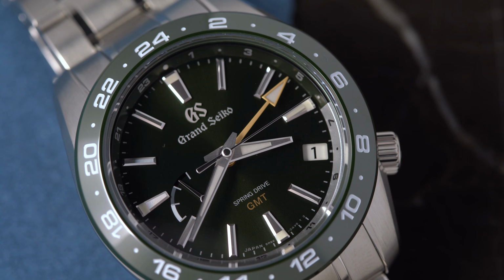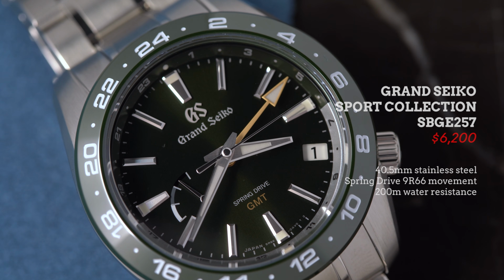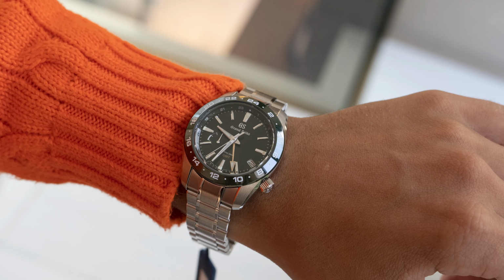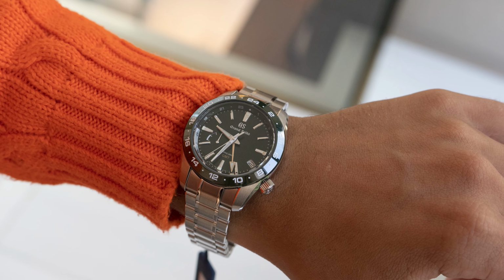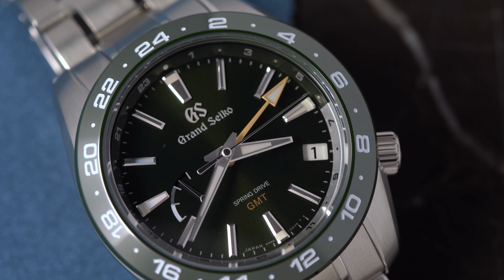I've pulled 1 piece from their Sport collection and 1 from the Elegance collection. This watch, the SBGE257 from their Sport collection, is definitely on the heftier side. It has some thickness to it, but the ceramic bezel is absolutely beautiful, and the color is really interesting, and it's not something that you'll find on many watches. It's 40.5mm in diameter, which is actually a pretty universal size and great for basically anyone.